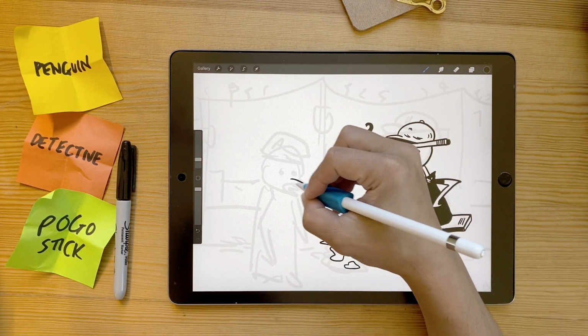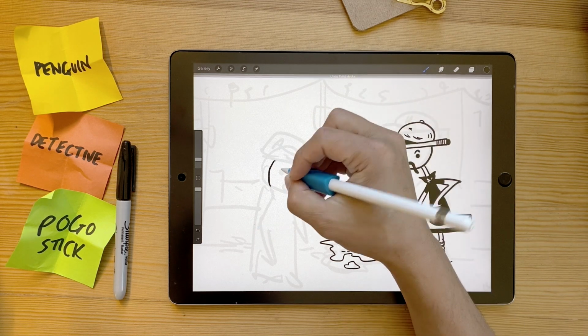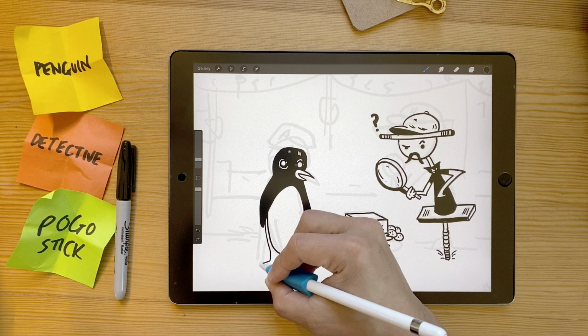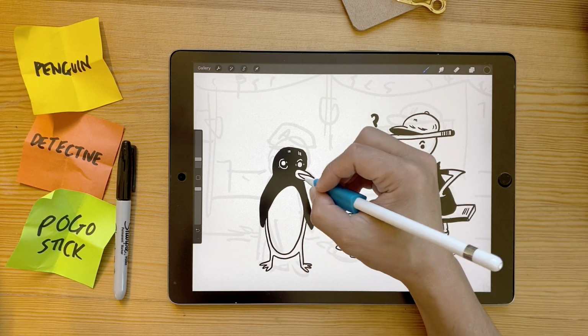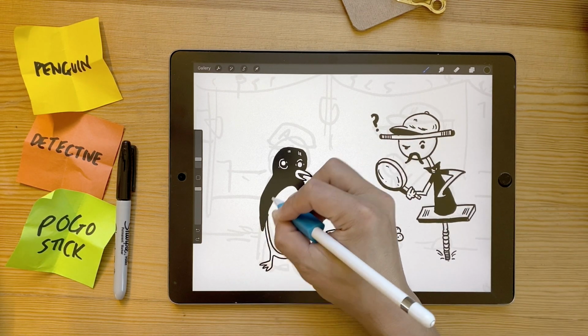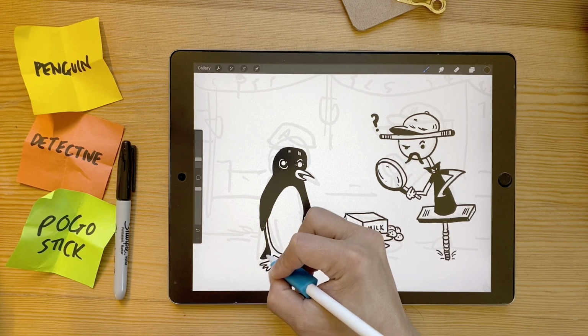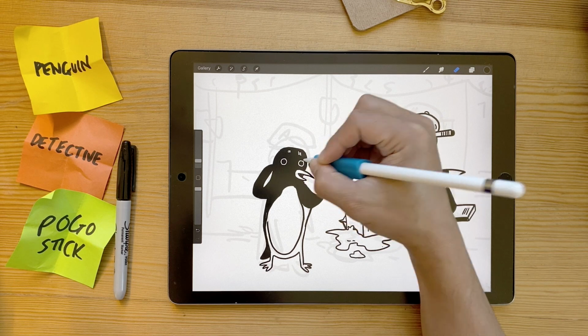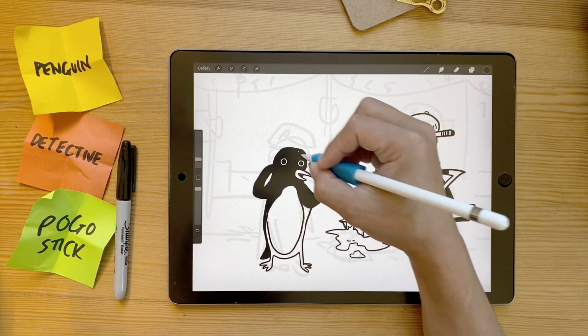In essence, I decided to only use a black, red, and white color scheme to convey the mood of this particular illustration, and that simple restriction is a nice, liberating feeling without having to select too many different shades and tones. So let's do the customary fun facts about our animal, job, and thing.